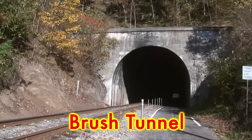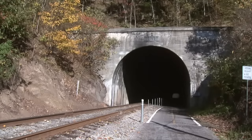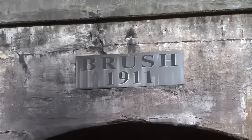A little over a mile from the Helmstetter farm, the railroad passes through the 914-foot-long brush tunnel, another favorite photo location.